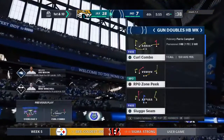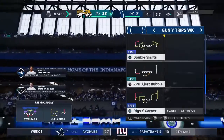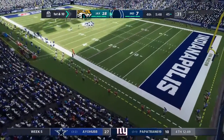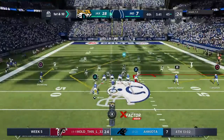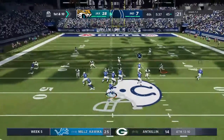Field down to the 45. 13 more yards. That's another Colts first down. 1st and 10 at the 45-yard line. On the other side of the field now, it's 1st and 10 as they've got things rolling on this drive.